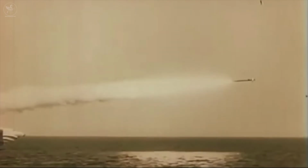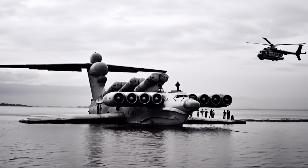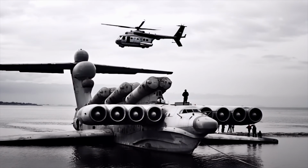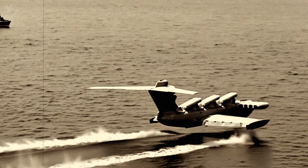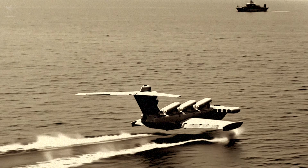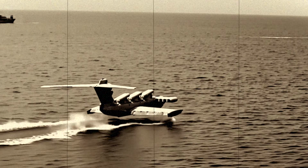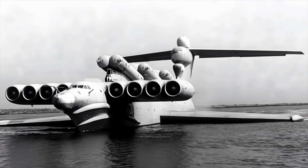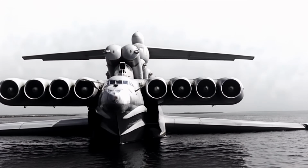Though smaller than the KM, the Lun-class was still a massive machine. It measured 240 feet long and 62 feet tall, with a wingspan of 144 feet and a top speed of 340 miles per hour. It was designed to be highly maneuverable, boasting a turning radius of 1,476 feet. Additionally, it could take off and land on water, making it ideal for coastal operations and quickly transporting personnel or cargo across a lake or short sea route.